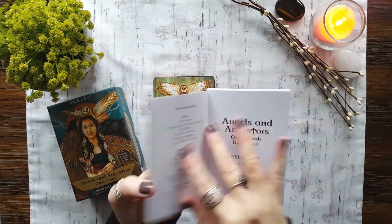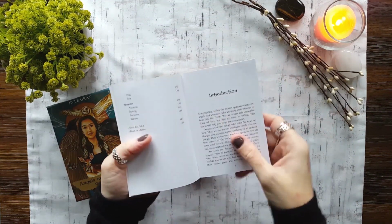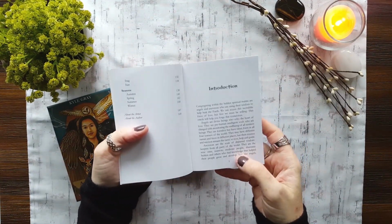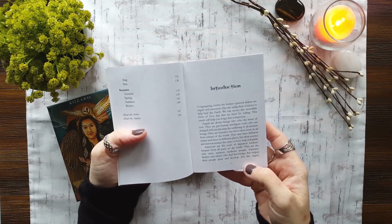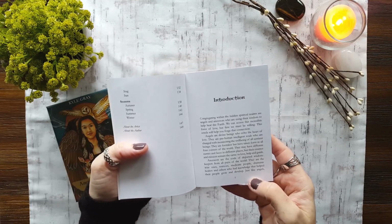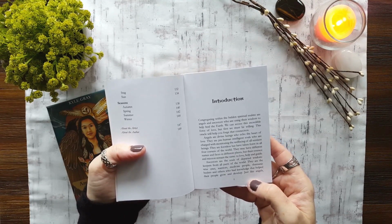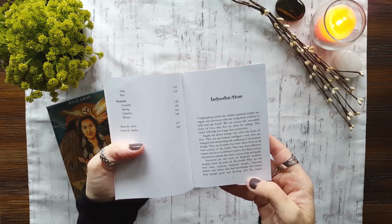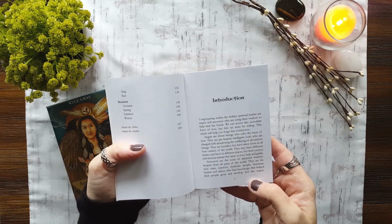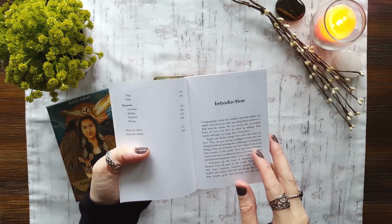The booklet opens up with an introduction, which is quite lovely. And it begins, "Congregating within the hidden spiritual realms are angels and ancestors who are using their wisdom to help heal the earth. We can access this incredible force of love, but first we must be willing. This oracle will help you forge that connection." This was a beautiful beginning to an introduction.